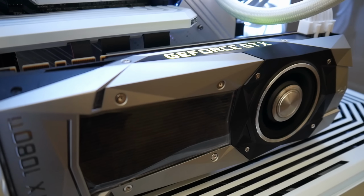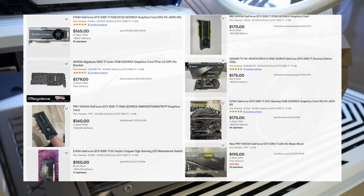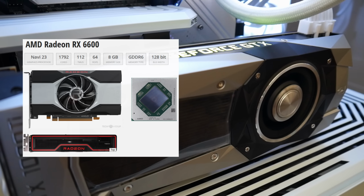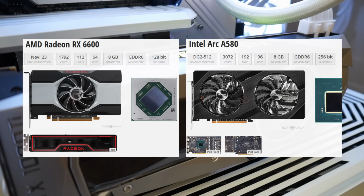That being said, unless you find one for a really good price, the GTX 1080 Ti isn't necessarily a great value GPU on the used market in 2025. From what I've seen in the US, these cards typically go for around $180 to $200. At a similar price point, you can pick up an RX 6600 or Intel Arc A580, both of which can handle all 1080p gaming with ease and will receive driver support for years to come.